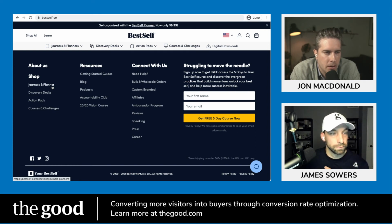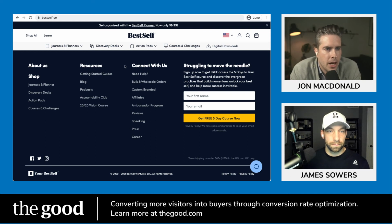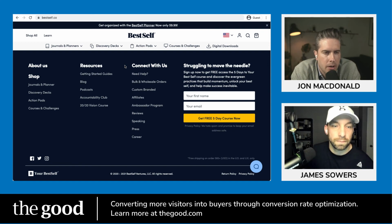You always want to replicate your main navigation, or at least the big categories here. I would move About Us all the way to the right, so it would be Shop, Resources, and then About Us. And I would put a few items under there. I would move things like affiliates, ambassador program, reviews, speaking, press, careers, that would all go there.